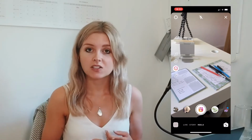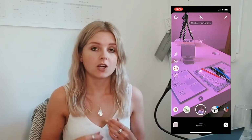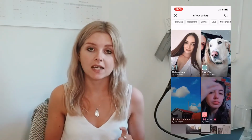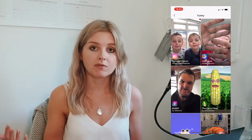You can add effects, you can add filters, you can add music, which is one of the main editing features, and you can set a timer so that you can record certain clips of time within your 15-second Reels time frame, and you can also upload videos that you've previously taken as well.